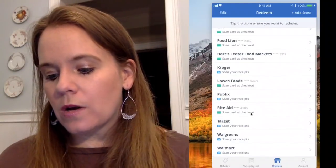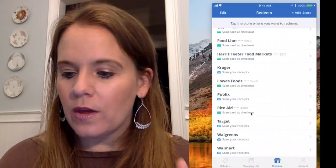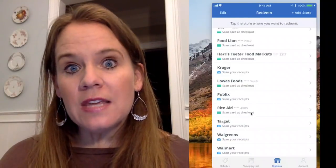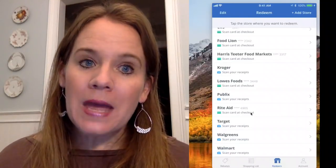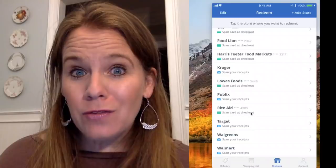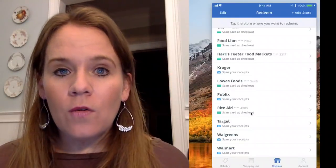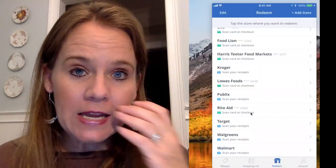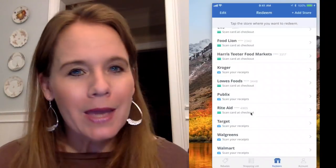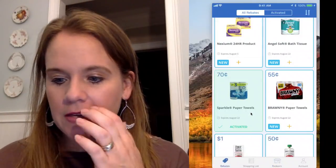For the other stores, we're going to take a picture of our receipt and upload it the same way you would with Ibotta. So you get the idea. When you have $20 saved up, you can get that out through PayPal or direct deposit to your bank. You've got a lot of options with Saving Star. Hopefully that helps. Understanding how Ibotta works, having already done that one, we can go through these a little faster. But that is the gist of Saving Star.